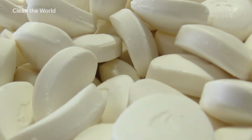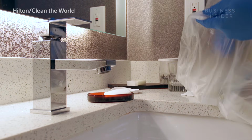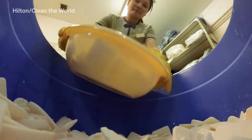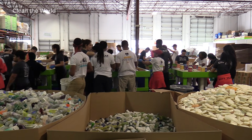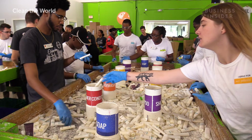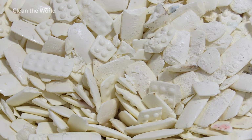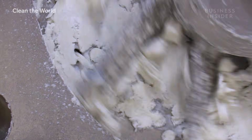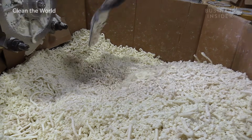Here's how it works. Starting at the hotel, staff members are trained on the collection and recycling process. Housekeeping collects the used bars and bottles and deposits them in special bins. The bins are then transported to one of Clean the World's recycling facilities. There, the toiletries are sorted by product before entering the first stage of the recycling process. For bar soap, it's first surface cleaned, before going through a sterilization process that eliminates all pathogens. The sterilized bars are then ground up and put through a manufacturing line where they're remolded into new bars.